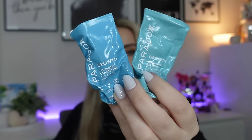Then we have another one of my faves. These are the We Are Paradox Growth Shampoo and Conditioner. The lid of this, I don't know where it disappeared. But this is what it looks like. So two aluminium tubes. It's the thickening shampoo and thickening conditioner for thicker, fuller hair.